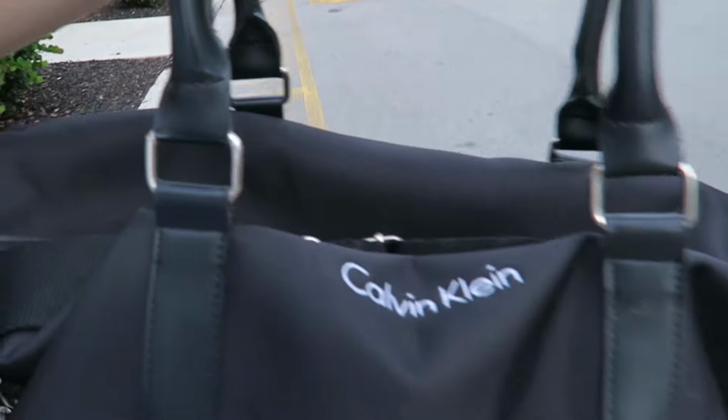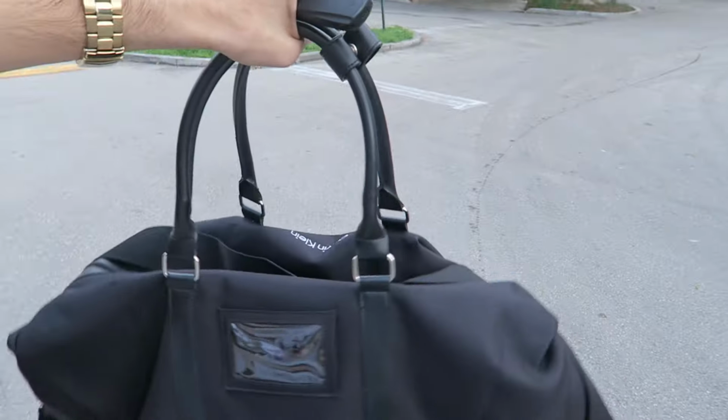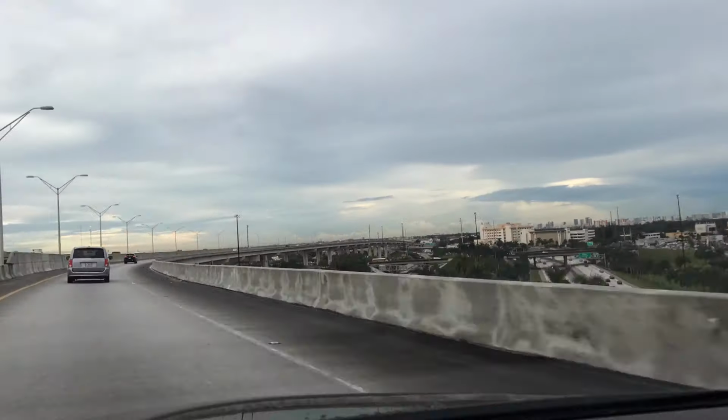I'm walking out with a big duffel. I actually found this Calvin Klein duffel bag. It is ridiculous, so I think I'm gonna just keep this. Got this for $8, so today was an awesome day. I found so many good things. Now I'm gonna get some food, go home, and show you guys what I got.